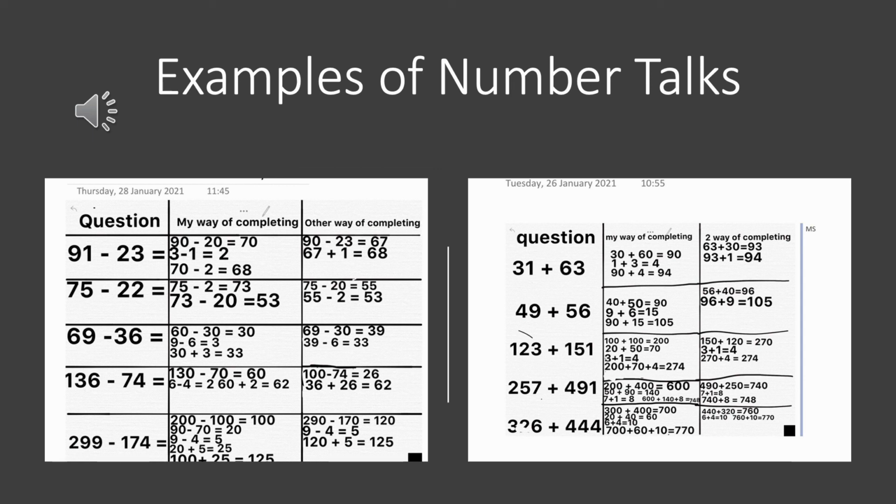So I've included some examples of Number Talks that I've done with children in my class. These are basic, quite simple questions, and what children have done is they have shown how they would work something out, and then I've asked them to think of another way of working out that same problem. And this is really good for building up strategies in their heads. So we've got some subtraction sums on the left-hand side and some addition sums on the right-hand side. And as you can see, this pupil has thought of different ways. They've used some of the same ways, which is a good starting point for discussion.